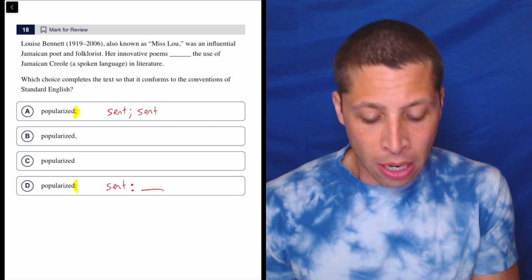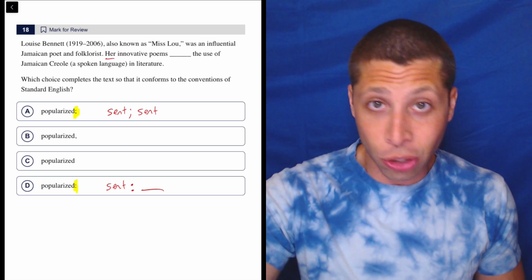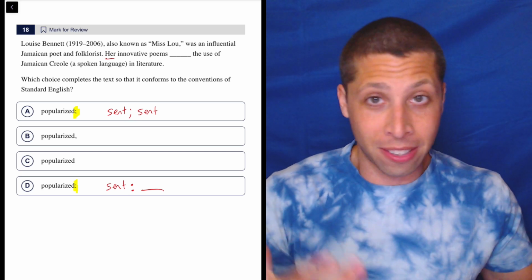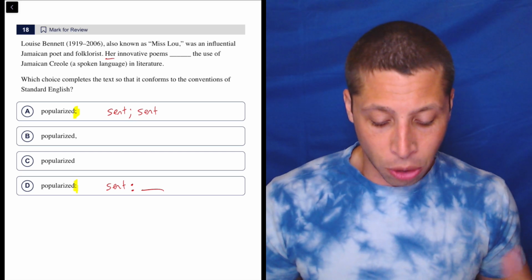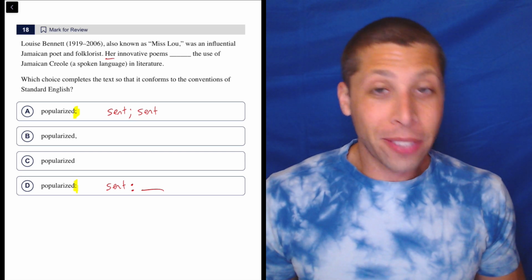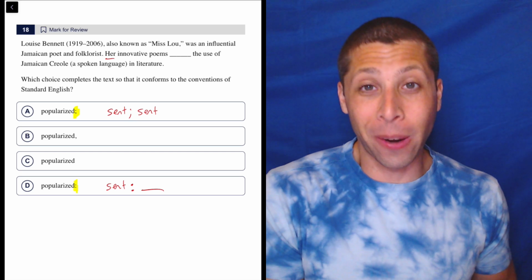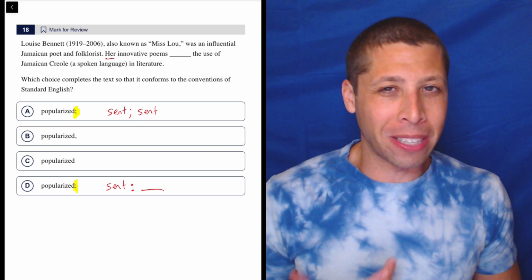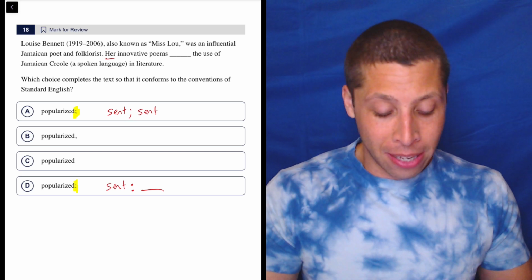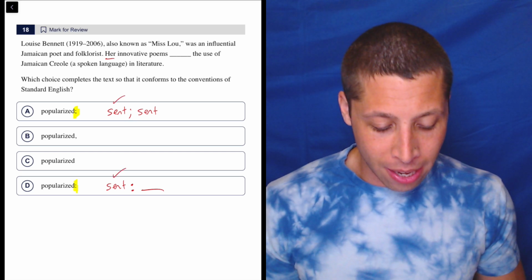So as we're looking at this, we don't even really need to worry about the first sentence. We can really just start where the sentence that we care about starts and see, okay, does that sound like a complete sentence? Is there more to it, or does it kind of just end as if there was a period? So let's read. Her innovative poems popularized. Well, technically, we have a subject and a verb, right? Her innovative poems, that's the subject, and then popularized is a verb, but it seems like we want to say more. Her innovative poems popularized something. So maybe this is checking this part off and it's a complete sentence, but let's keep reading.